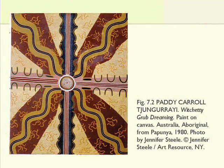And this piece, from the Aboriginal people of Australia, is understood by them to be a contour map indicating the location of their precious food supply.